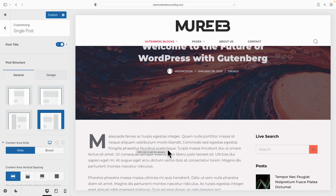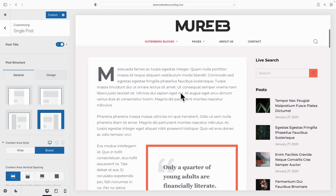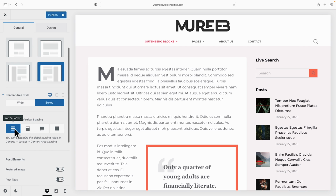Now we've got some choices to make, like do you want the content to be on the background color of the site or do you want it to be boxed? I tend to think this is a better way to go. It's going to be easier to read. It depends on the background, obviously, but if you were going for a more kind of crazy, colorful background, you would definitely want this just to make that easy on people. And as we scroll down, I would just keep content area vertical spacing where it is.